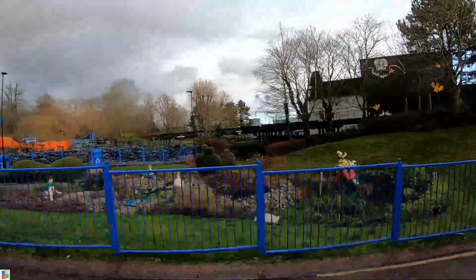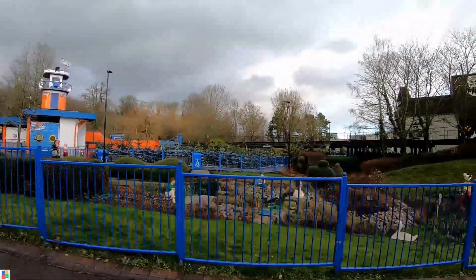We're going to walk over now to Deep Sea Adventure, which oddly enough I haven't been on since the beginning of the year.